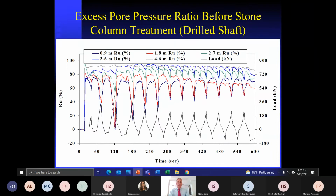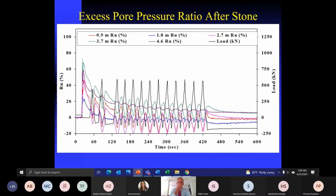This plot shows the excess pore pressure ratio after blast-induced liquefaction, and water pressure is staying higher than 60 to 80% for 10 minutes while we're cycling the load back and forth. In contrast, with the after stone column treatment, we had some peak loads or peak excess pore pressures between about 45 and 70%, but they dissipated very rapidly in comparison to the untreated soil.